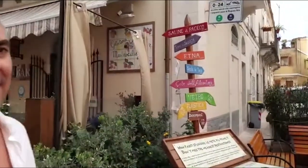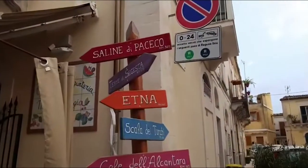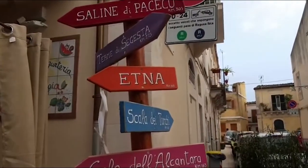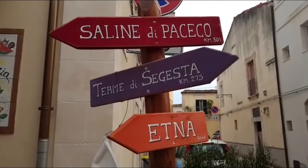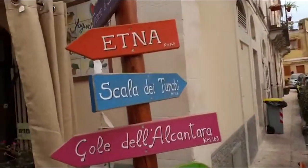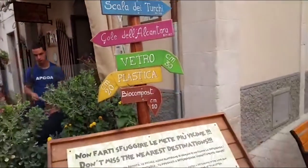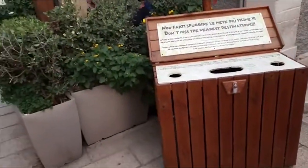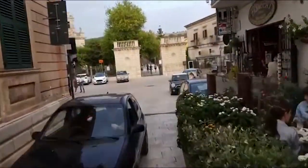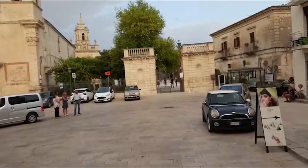The information about the distance of the main location in Sicily. So you have the sea salt pan, Saline di Paceco. Then we have, I think the longest, 309 kilometers. Then we have Terme di Segesta, 275, because we are in the province of Trapani. Then we have Mount Etna, the Alcantara Gorge, and this is the garbage, glass and plastic. That's funny. That is the entrance of the public garden.